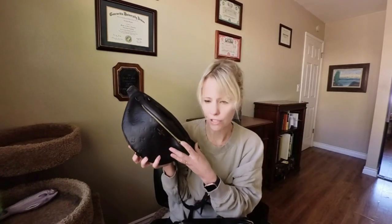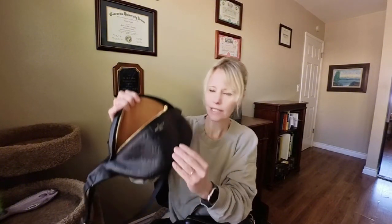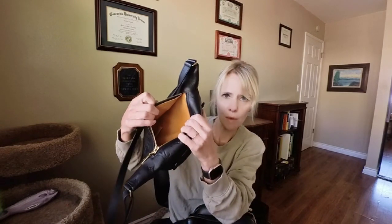Obviously, the fanciest and the most decadent of all of them is the Louis Vuitton. I love this bag because it does have, I think, a microfiber lining on the inside. It has the logos, but it's not too in your face. You have the gold hardware, the wonderful Louis Vuitton zippers, and in the back you do have this extra pocket here, also with the microfiber lining.